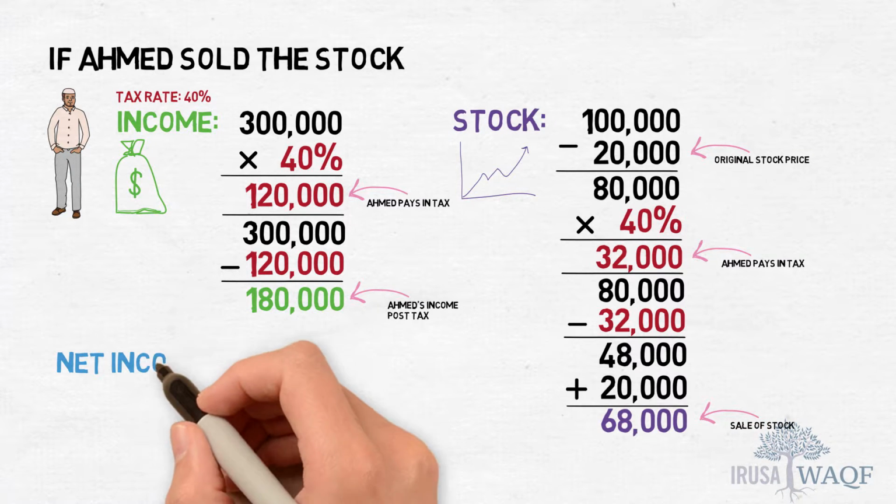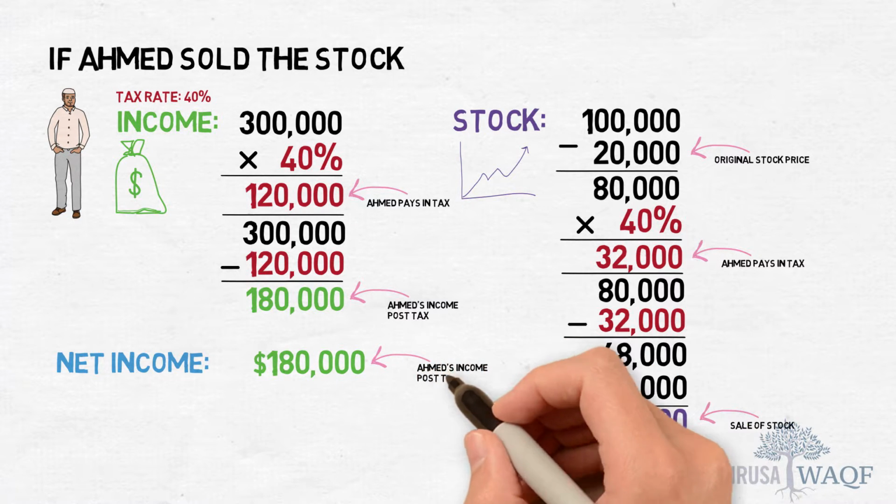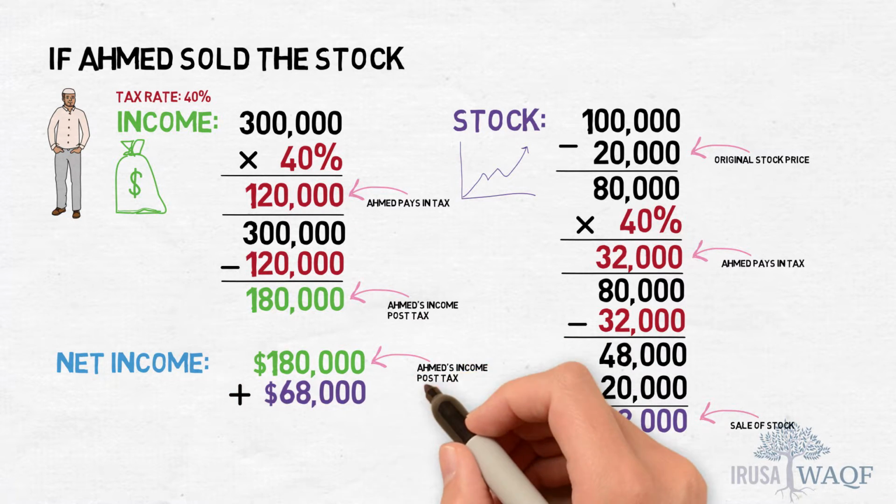After subtracting the tax from the sale price of the stock, this would put Ahmed at a combined income of $248,000.